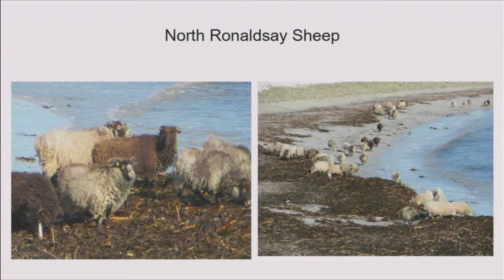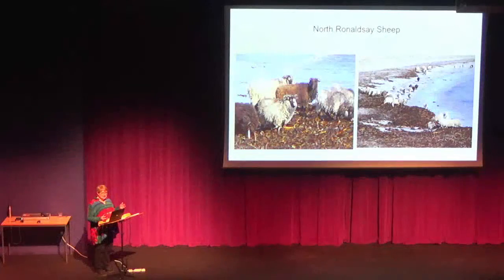Modern skeletal remains of these sheep in North Ronaldsay are very similar to those that have been found at Skara Brae, dating back thousands of years. So these primitive sheep really haven't changed very much since they first came into Scotland.